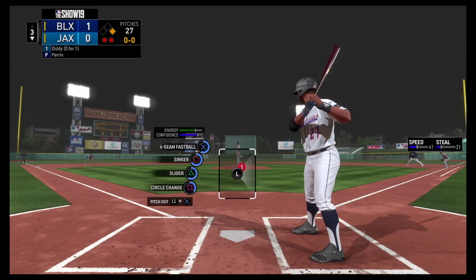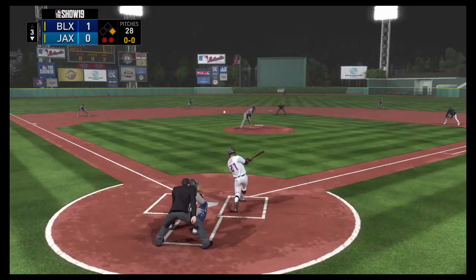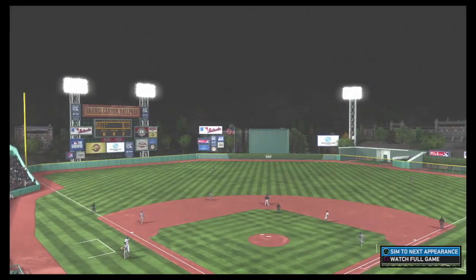So striding forward now, Skeeter Diddy. He'll swing it from the left side right here. Well, if you're looking for pop, he definitely has more pop, more home run potential hitting from the left side. And we'll have to leave it there as the play is made here to end the inning.